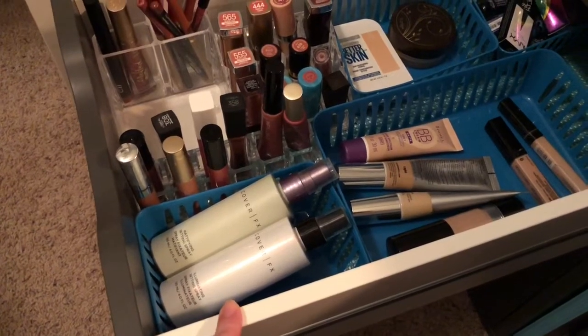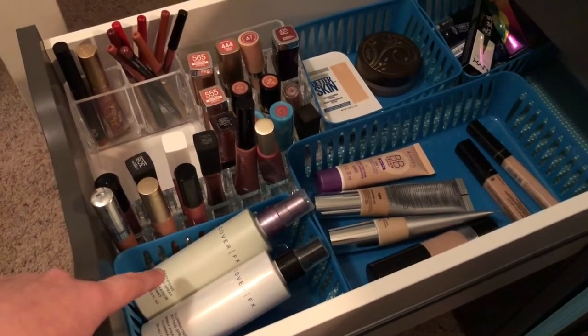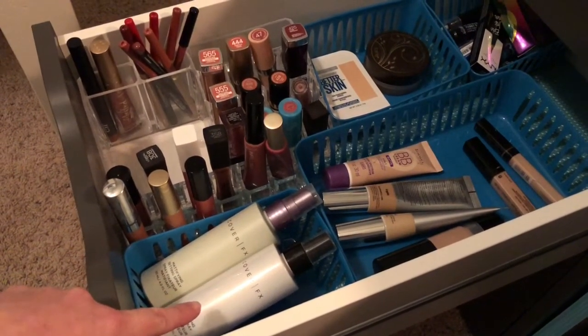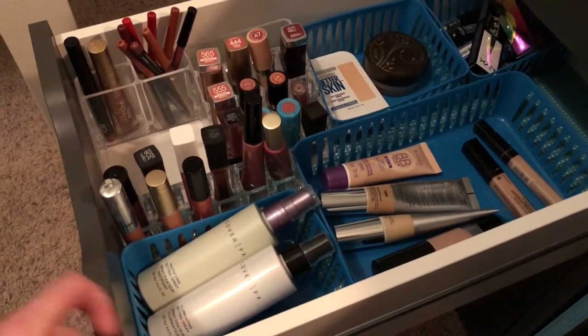I think it'd be really interesting to do a video since we got this one in our BoxyCharm and I had the mattifying one anyway. Because I have an oily skin type, I think it'd be interesting for me to spray half my face with the illuminating one and half of my face with the mattifying one, wear it throughout the day, and just see what that does to my makeup.